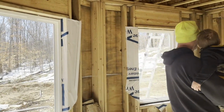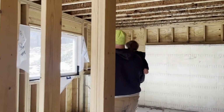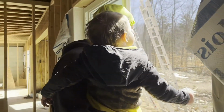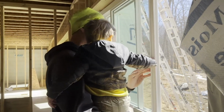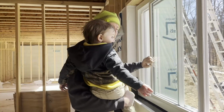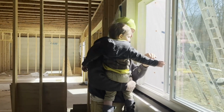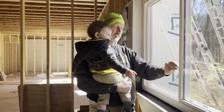Look at this window. What is that? Hi there, outside. Can you see? It's not hard. Close the window now. Say close, yay! Open the window. Close the window. Look at this, this side opens too. Can you see outside? Maybe you like it. Pretty cool.